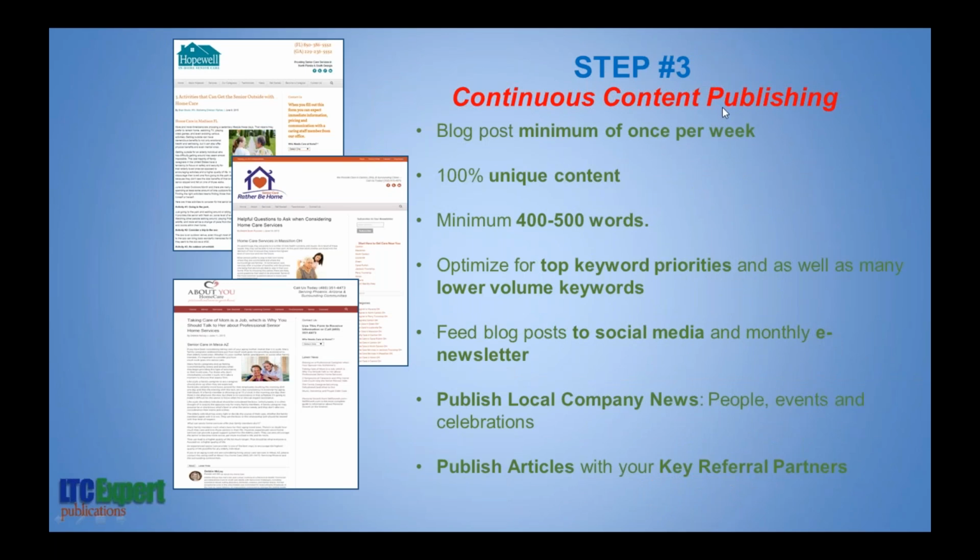Continuous content publishing. Your website needs to have a blog post at a minimum of once per week. 3 or 4 times a week would be better. The content should be 100% unique to you, 400 to 500 word posts, optimized for your top keyword priorities. Your blog post should feed to all your social media automatically and to your monthly newsletter. And you should be publishing news that's about you and the events and people in your local area.